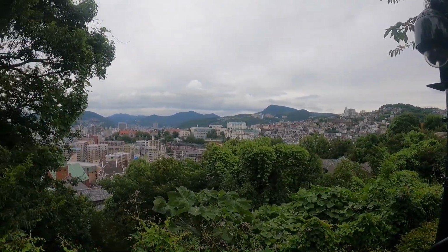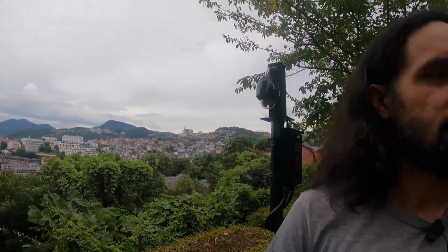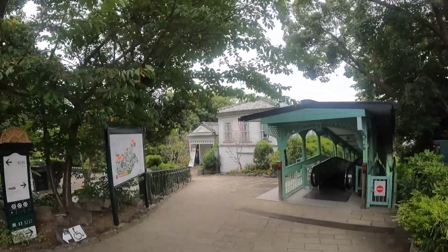Nagasaki is so hilly. So many hills. You get tired very quickly. I'm up on a hill right now. Just tried some coffee in this tea house with a castella, very European, elegant. Probably slave owners from Indonesia. Anyway, that's a different story. My mind's all over the place. I had too much sugar.